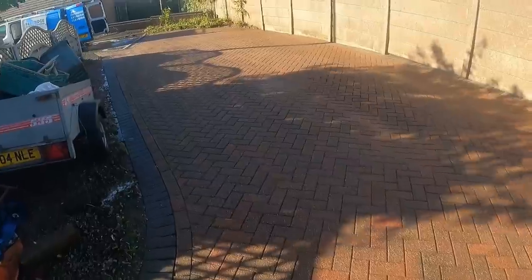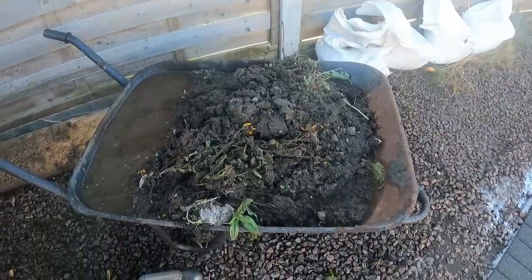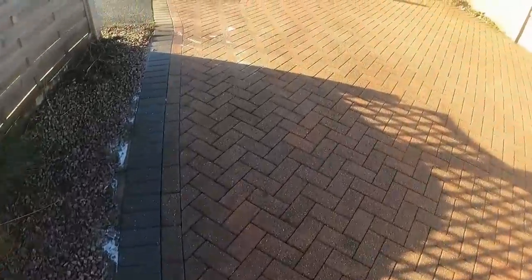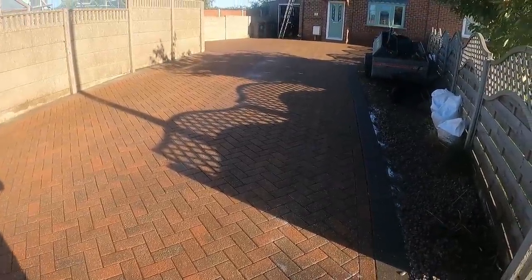But yeah, remember how much moss and muck was there? Instead of taking the muck away with me today, I've just popped it in this wheelbarrow. It's got a few holes in it, so hopefully that'll drain out overnight and make it a bit easier to carry. So check it out. I can't actually see what I'm looking at here, but yeah, great result.